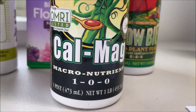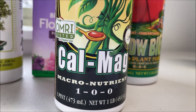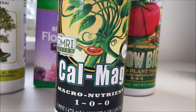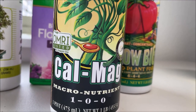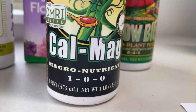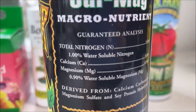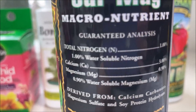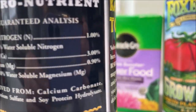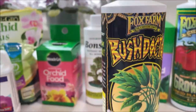So here, for example, we can see the numbers 1, 0, and 0, and we may think that there is only one element, one nutrient, in this type of fertilizer. And this is a supplement called CalMag, which stands for calcium and magnesium. But the one here actually stands for nitrogen. So as we go to the reverse label, we can see that it has 1% nitrogen, that's one nutrient, but it also has calcium and magnesium at 3% and 0.9% respectively. So this one is a multi-nutrient fertilizer.